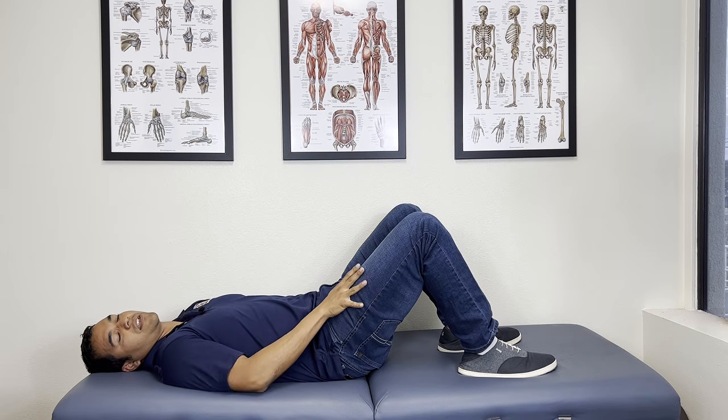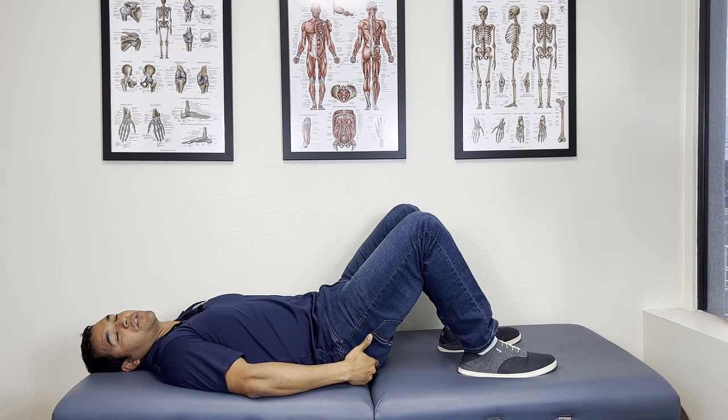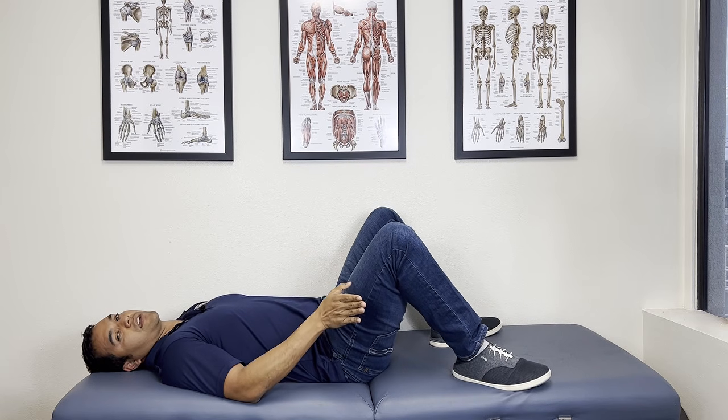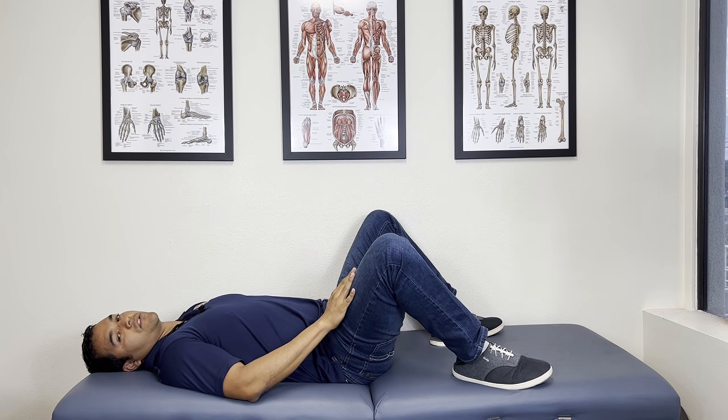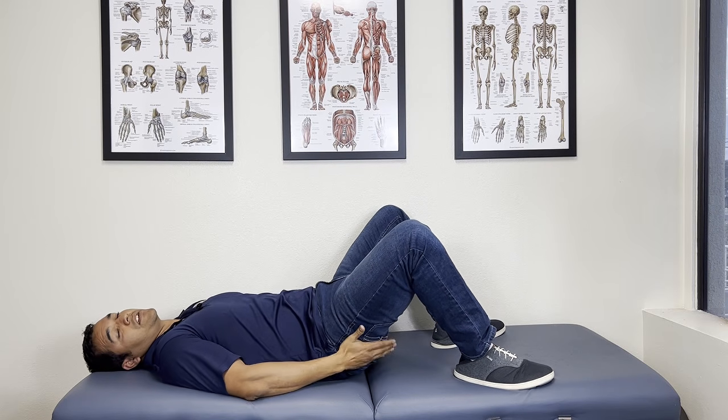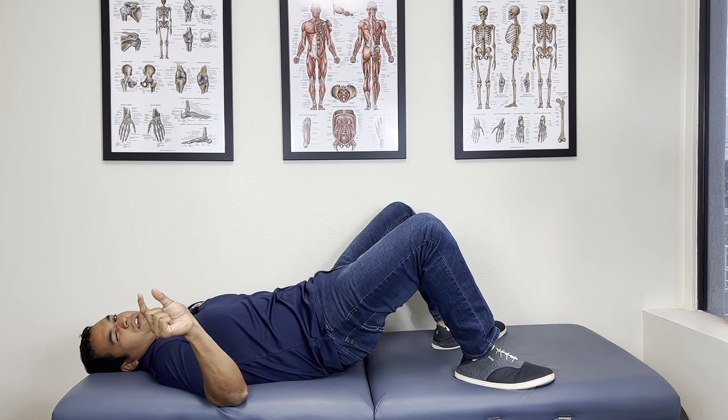If you feel like you can't do that, like your thighs are working more than your glutes, modify the exercise by opening your feet, angling your toes out, letting your knees fall out a little wide, and do the same thing. Back flat, butt tight, and then you're going to begin to lift your hips just a bit.